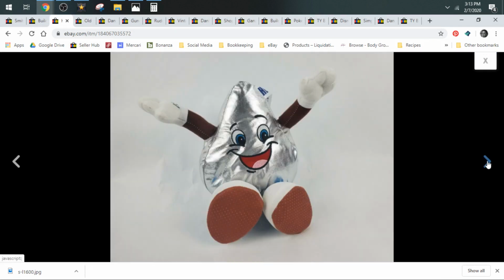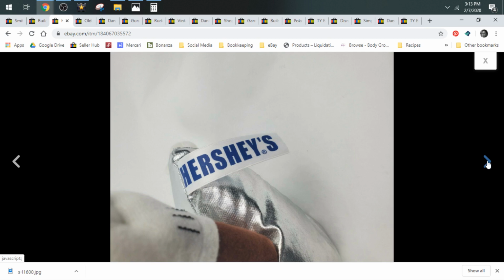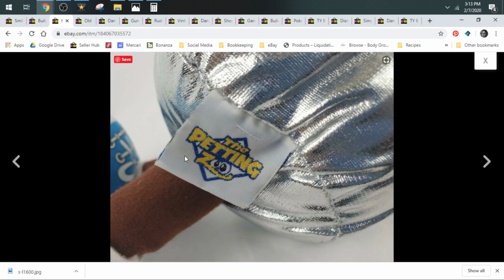Hershey's Kisses. I have so many of these, it's ridiculous. This one has posable legs. It was 50 cents at the Goodwill. It's from the petting zoo. If you're not familiar with Pennsylvania or the Hershey theme park in Hershey, PA, the petting zoo is part of the Hershey park, and it's where they have all their animals and stuff.